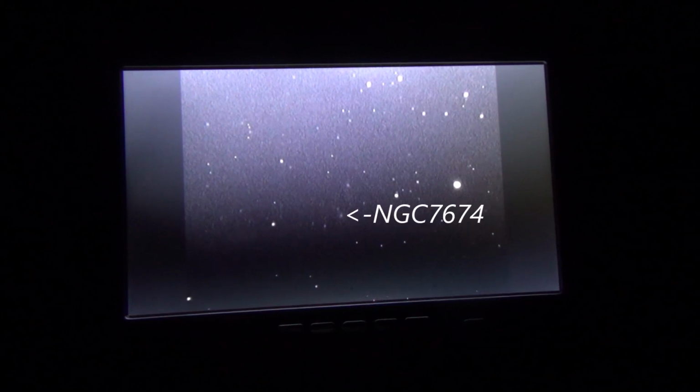NGC 7675 is pretty close to 7674. A galaxy in Pegasus, faintish, magnitude 14.9, 0.6 by 0.4, a football-shaped galaxy. It's a lenticular spiral with a bar. 385 million light years distant, and once again almost plus 9 degrees in declination. We head further north to NGC 7677, another galaxy in Pegasus, magnitude 13.2, 1.6 by 1 arc minute, spiral with a bar and a lowercase bc, 161 million light years distant, puts it about the size of our own Milky Way, 100,000 light years, plus 23.5 degrees.